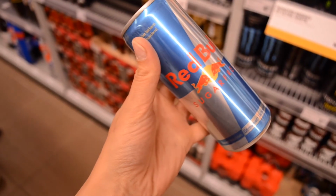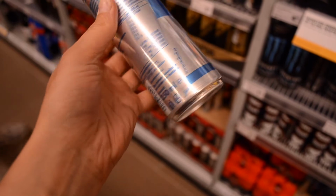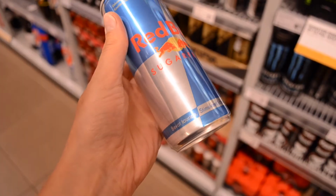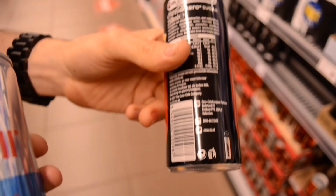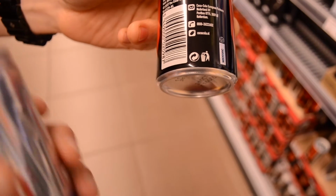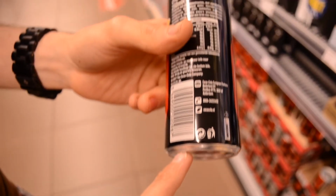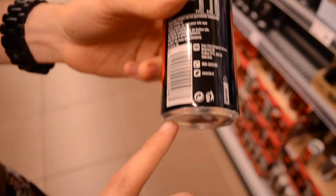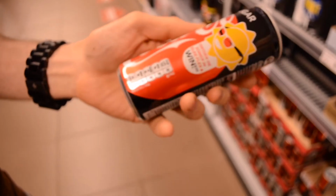Red Bull packaging is actually made of aluminum, and you have to dispose of this in the general waste, and then it will be taken out using a magnet. But Coca-Cola then again is just general waste. It's not just made of aluminum. It does indicate that the company contributes to the waste in some way, but the packaging itself is not just aluminum, and it's not recyclable.